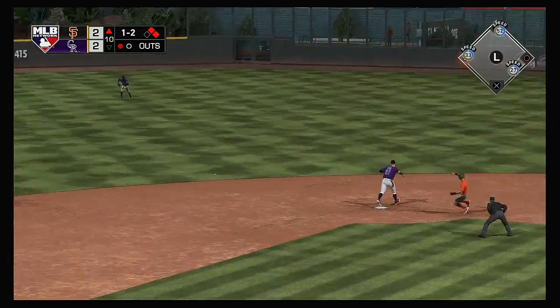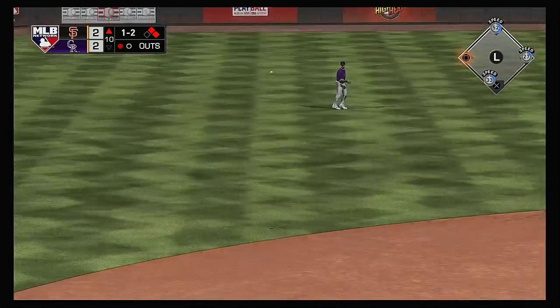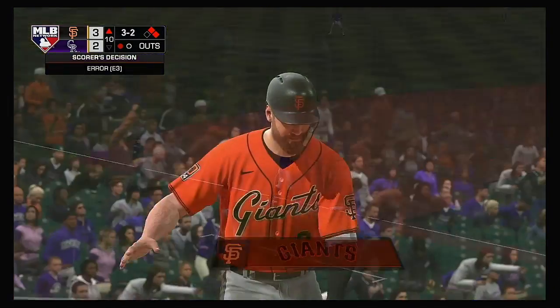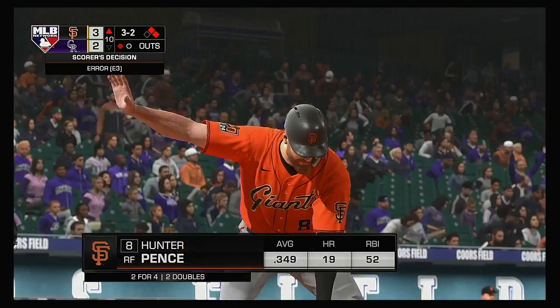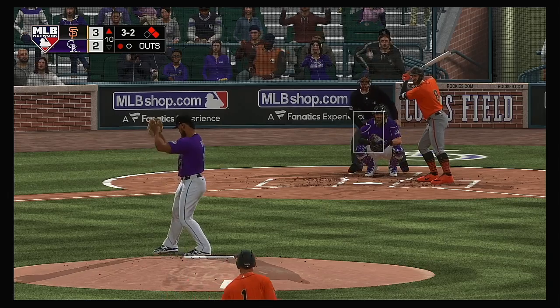Slowly hit to first. I don't think they can get two. On to second, but it's a wide throw, and the shortstop can't recover. And he'll come in to score from second base, and that is a direct result, obviously, of that poor, poor throw. Stepping in, Hunter Pence.